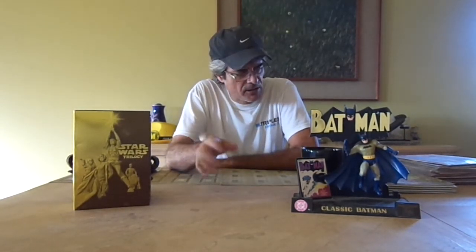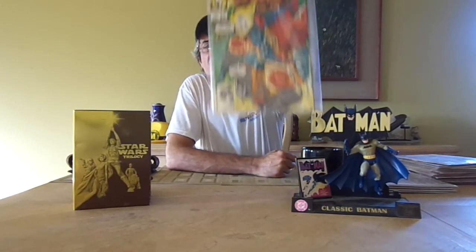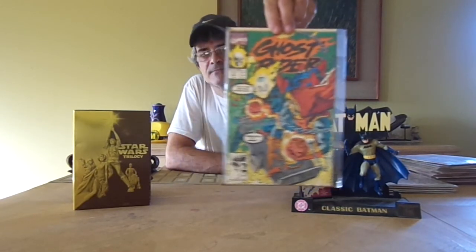But before I start, the comic that I'm gonna display, which I guess you know which one's gonna be, is Ghost Rider issue number 17. And on the cover we got Hobgoblin, Ghost Rider, and Spider-Man. Check out this cover. Awesome, huh? Let's put it here.